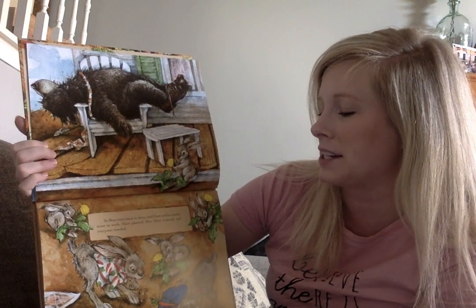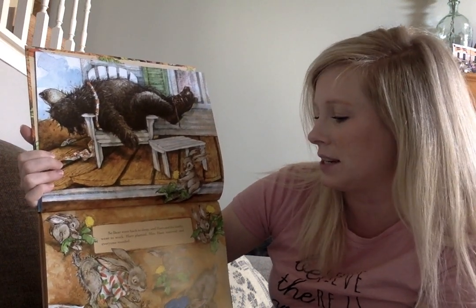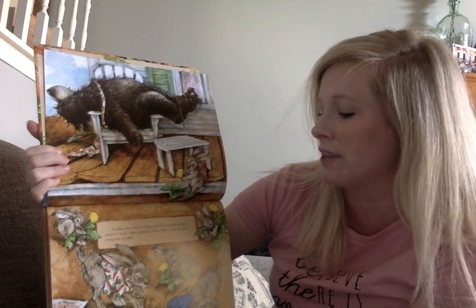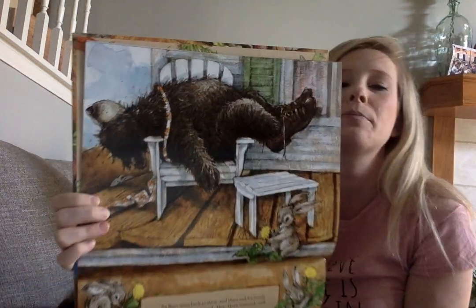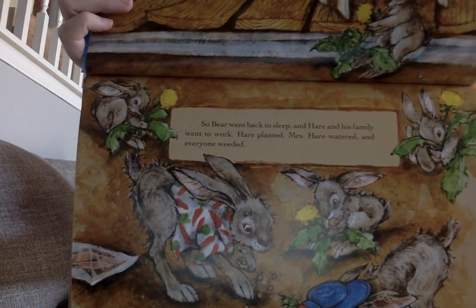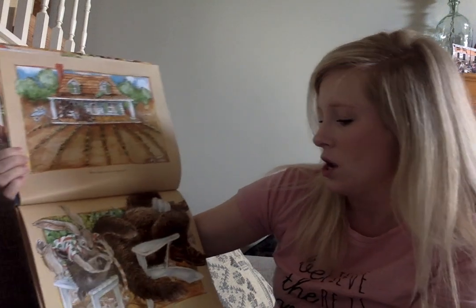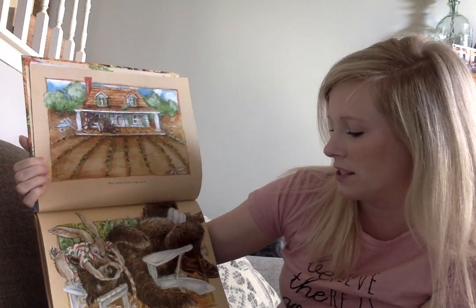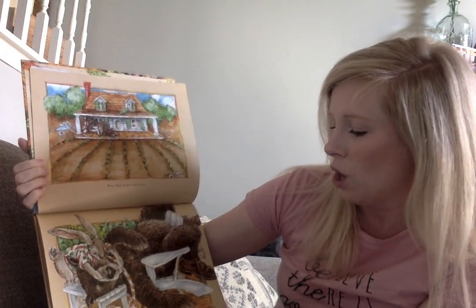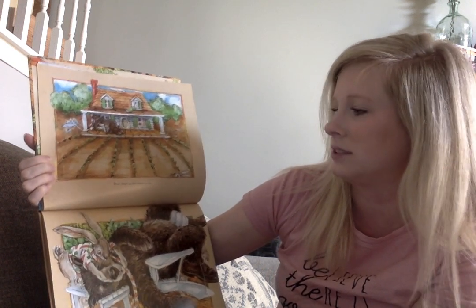So Bear went back to sleep, and Hare and his family went to work. Hare planted, Mrs. Hare watered, and everyone weeded. That is an important part of a garden, is taking out those weeds that try and take the food and the water and the supplies away from the plants. When it was time for harvest, Hare called out, Wake up, Bear! You get the tops and I get the bottoms.